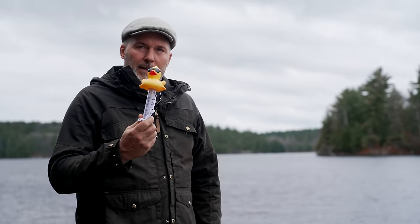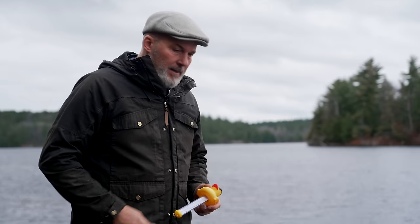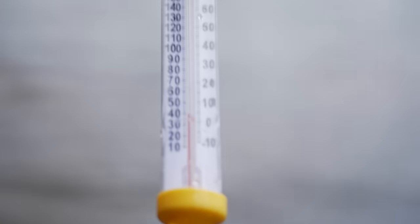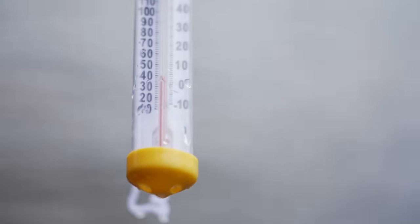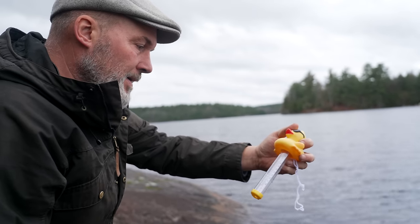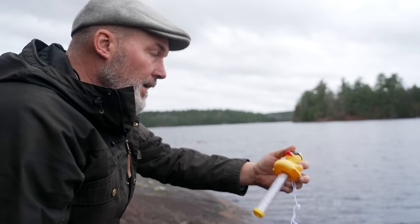All right, we're going to take a really cool duck thermometer and test the temperature of the water. It's November 25th, so let's see what we're at here. So 40 degrees Fahrenheit and 5 degrees Celsius. I don't know, it probably won't freeze till it's at zero, but we'll test it every day and see how fast it drops or how slow.